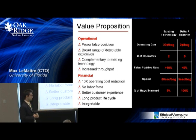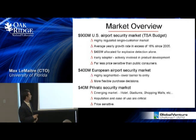In terms of financials, 10x reduction in operating costs. We don't have an operator. Longer product life cycle, better customer experience, and finally, it's integratable directly into existing infrastructure. This is very important. We don't need new procedures for TSA. It's very difficult for them to come up with that. So we can go right with what exists today.